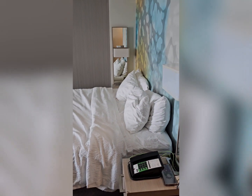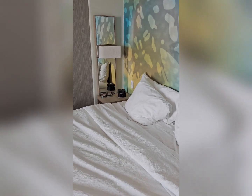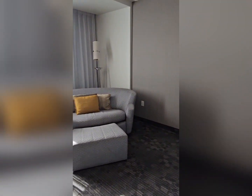This hotel is pretty affordable and I would recommend it, but if you want to be in the center of LA, you will need a car, and it's about 45 minutes to an hour drive, depends on where you're going.